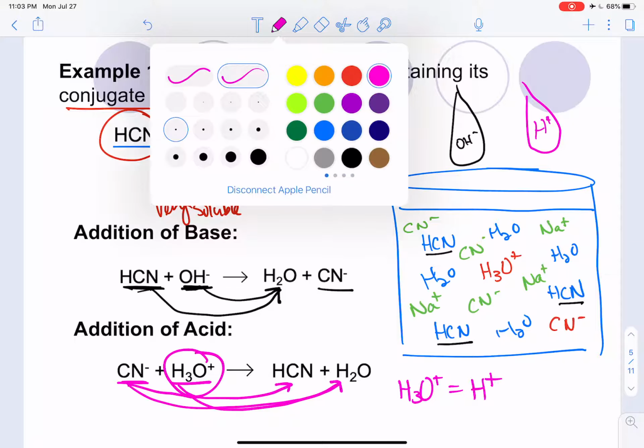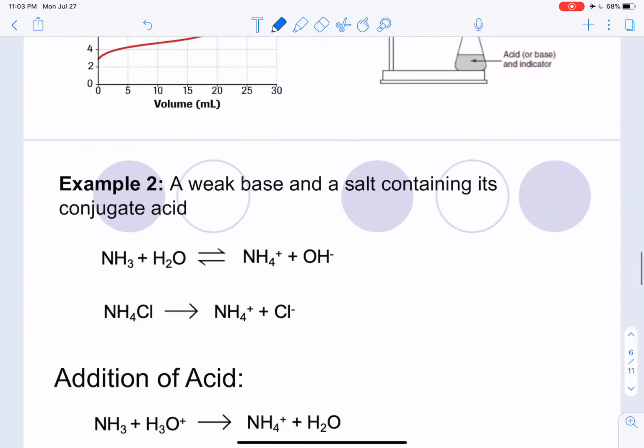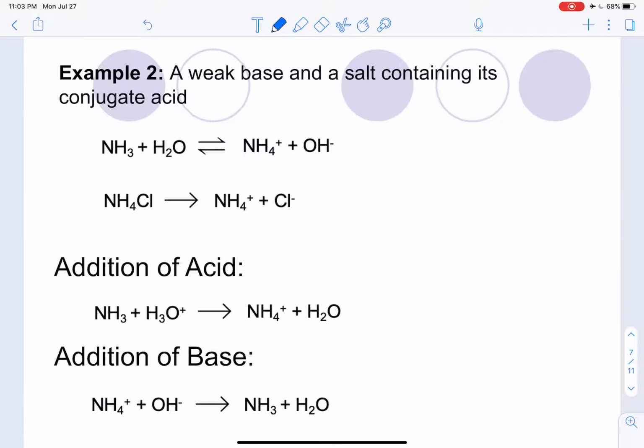Now, the next example is a weak base and the salt containing its conjugate acid. So we can have a weak acid and a salt containing its conjugate base, or a weak base and a salt containing its conjugate acid. Here we have our weak base. When we put it in water, it's going to grab a hydrogen, or H plus, from the water, and it's going to make, not hydronium, excuse me, bad teacher, ammonium, and it's going to make hydroxide.